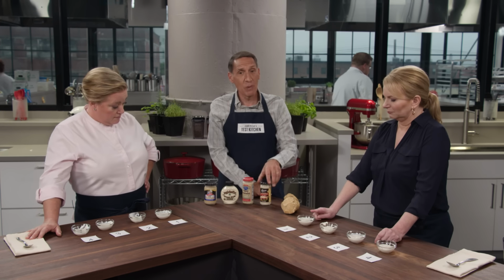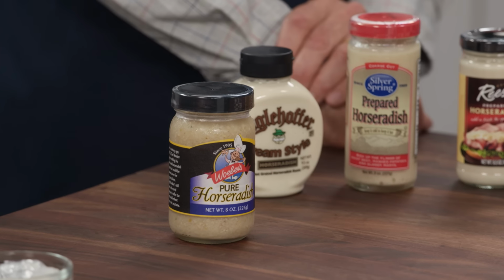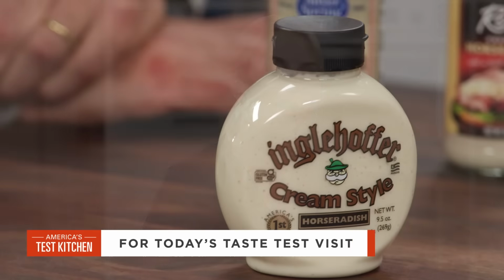And last but not least, we had actually co-winners here. This is the Wobers. So this one you both liked. And so I guess you both picked the co-winners as your first and your second choice, and neither one of you cried. I'll weep later. Thanks, Jack. Well, looks like I picked a co-winner, and that is the Engelhofer cream style horseradish. And the co-winner, Wober's pure horseradish, is also delicious.